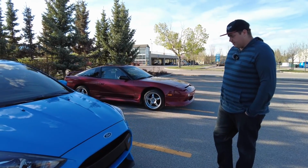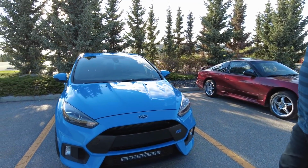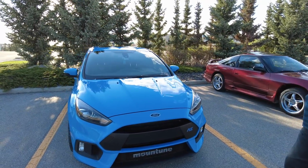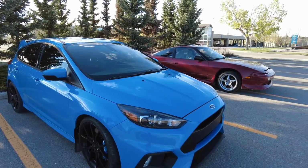Got it next day from Ford, but all that's left is we just got to do some paint correction on that bumper. Not a tough fix. I might even try and do it myself, try and learn how to do it. And then we got some little rock chips here and there, but it's what you got to expect when you daily these things in the winter. It just comes with the territory.